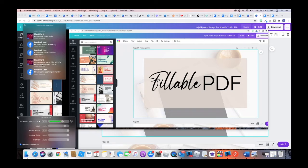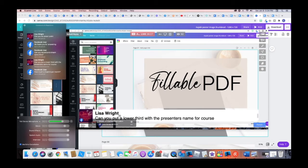For those of you that do not know what a lower third is, I highly suggest that you use lower thirds because they make your presentations just look so much more professional. A lower third is basically this. You see how this is down here, but you'll have the presenter's name. Matter of fact, I'm going to show you guys because I forgot.